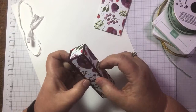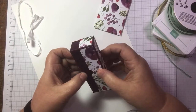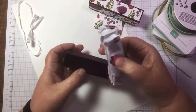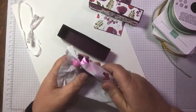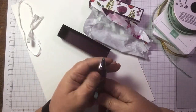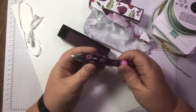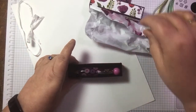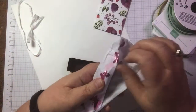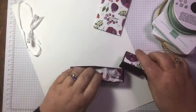So 1/16 of an inch is the secret weapon in making lids that fit properly. I think I've showed you that. And then inside this lovely wee box, wrapped in tissue, is this fantastic funky pen. How cool is that? I'm a stationery addict, so I just love this pen. It's just beautiful. I'll pop it back in its tissue just now, just because it's so pretty. Beautiful tissue with butterflies on.